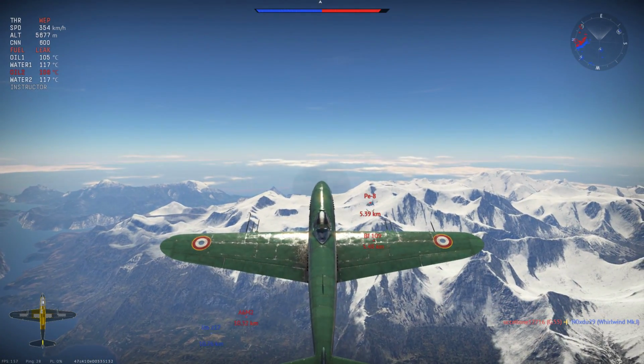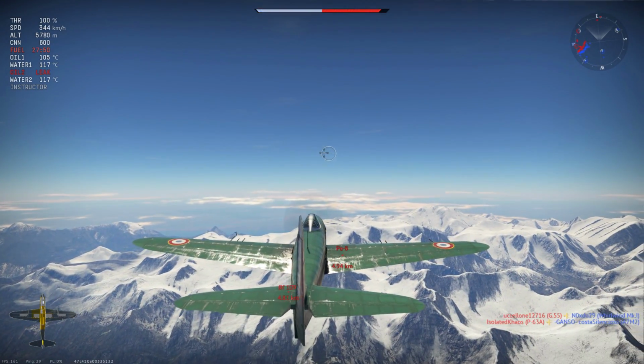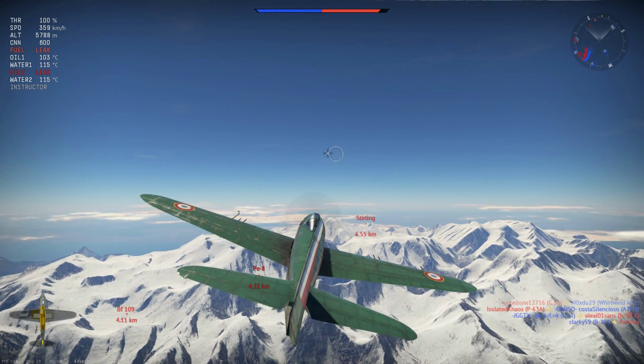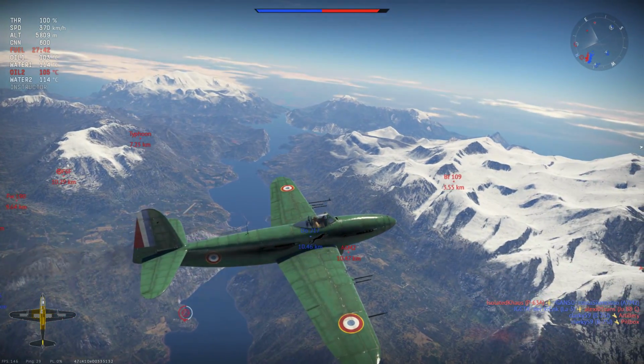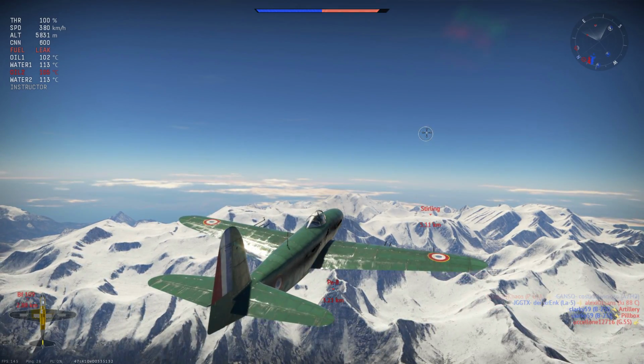Now I can do this because the maximum altitude limit for performance on the engines of this plane is 8,000 metres, and for the control surfaces it's 6,000 metres, at which point you'll find that the controls become heavy on this aircraft, to the point they can become unresponsive as you go above 7,000 metres unless you get your starting maneuver speed up to 450 km an hour.